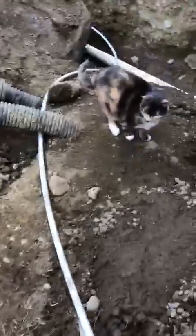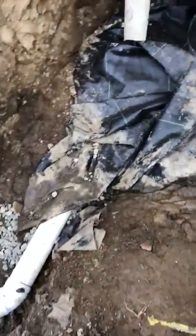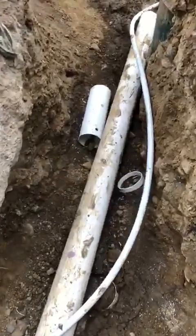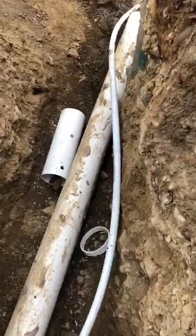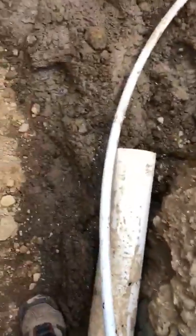All right, so heading out towards the back. Look out, kitty. All right, so this is where it leads out to the back drain pipe. I'm going to probably leave all this crap there. There's still all kinds of that. Look at it, seeping into the ground.